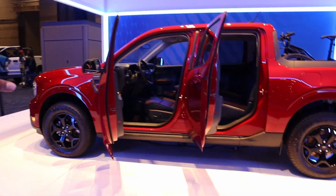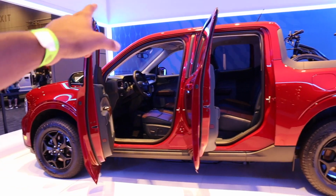Here's the Maverick they have under the lights. I wish we could get closer, but that interior looks really, really good.